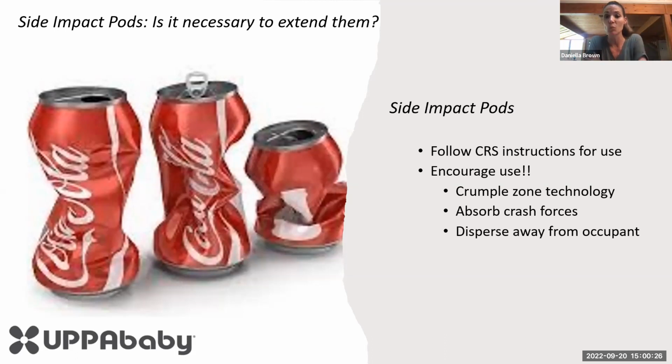Encourage the use, in other words. This is an added safety feature that's on car seats, and it's similar to Crumple Zone technology. It absorbs those crash forces and it disperses those forces away from the occupant.